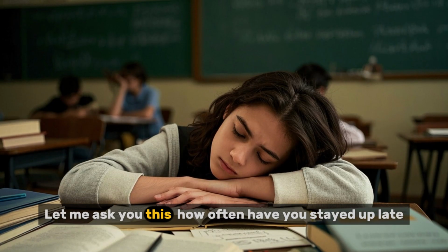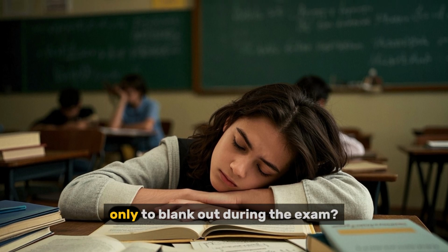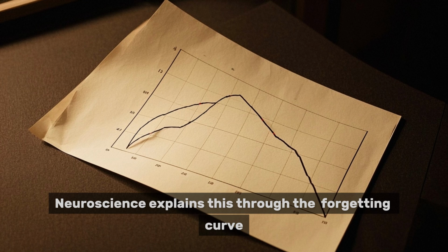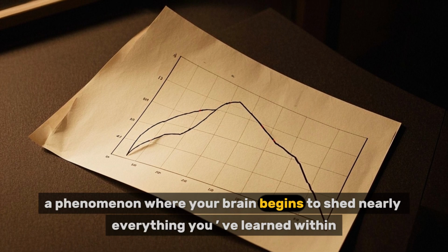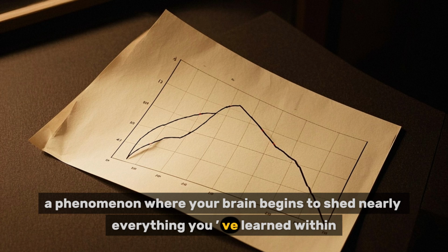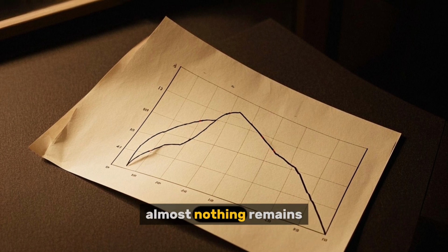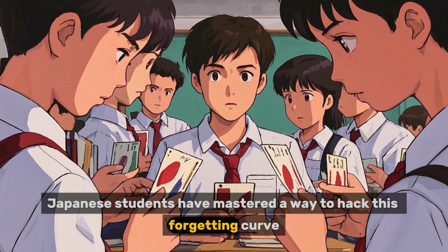Let me ask you this. How often have you stayed up late, highlighting pages of notes, only to blank out during the exam? It's not your fault. Neuroscience explains this through the forgetting curve, a phenomenon where your brain begins to shed nearly everything you've learned within 24 hours, and by day 3, almost nothing remains. Japanese students have mastered a way to hack this forgetting curve.